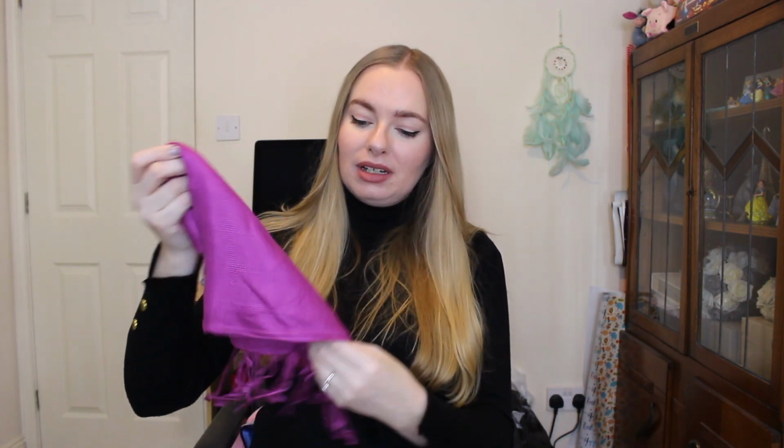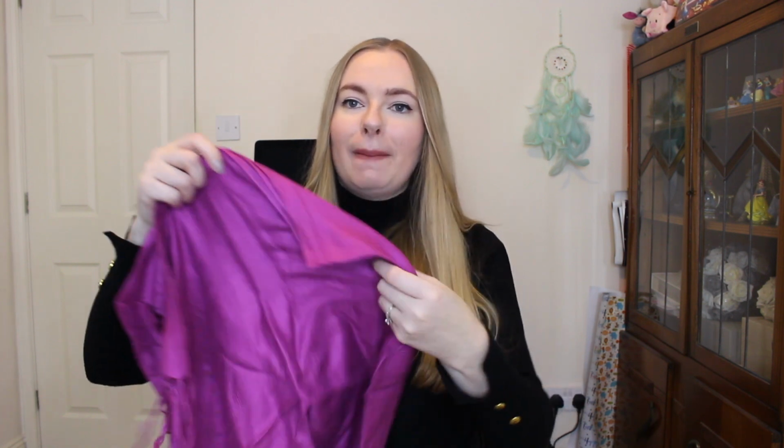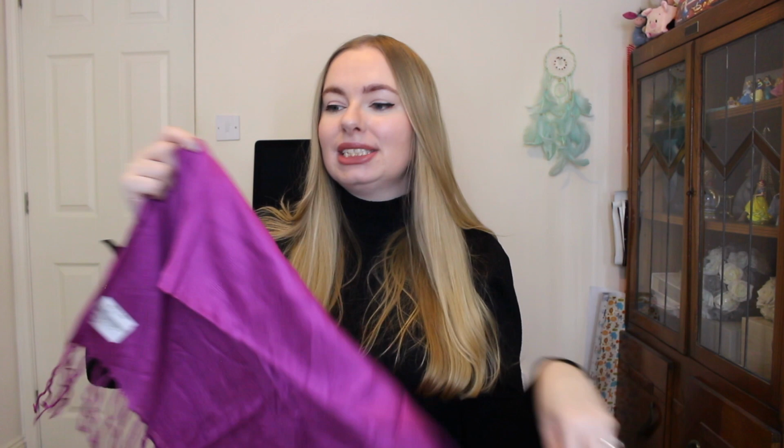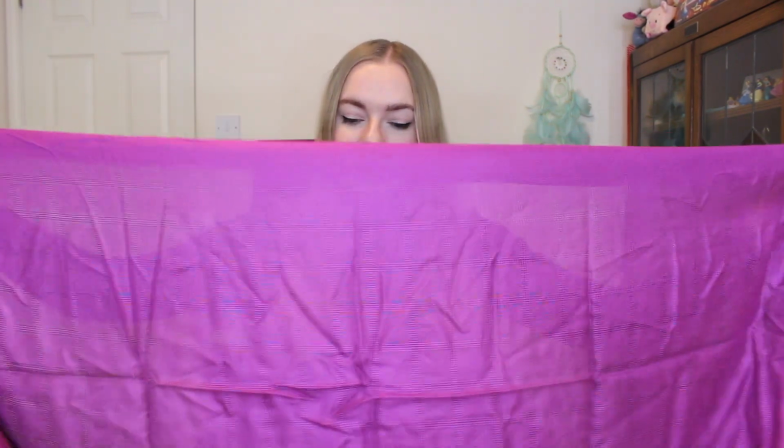So all of those were my main clothing items, but I did order a couple of accessories. The first one being this scarf. Yeah, they definitely have taken the brand off of it. I love the colour. It is magenta. It looked a bit more like hot pink on the website, I will say. So I kind of wish, honestly, that it was, but it's still beautiful. It is quite thin, but it's still very, very nice.